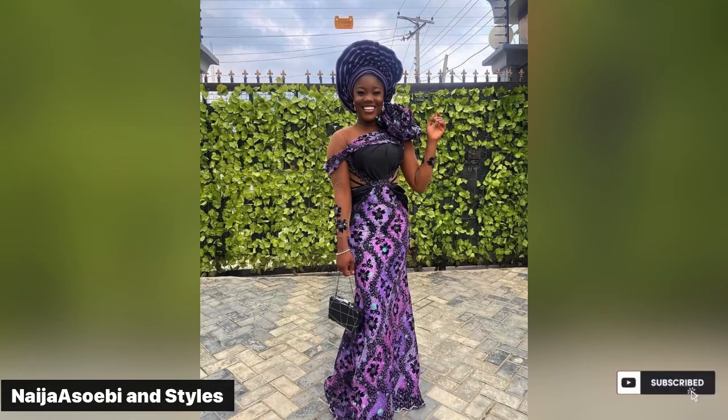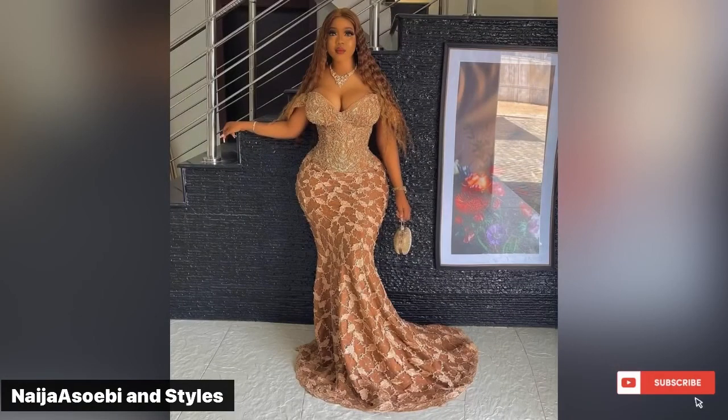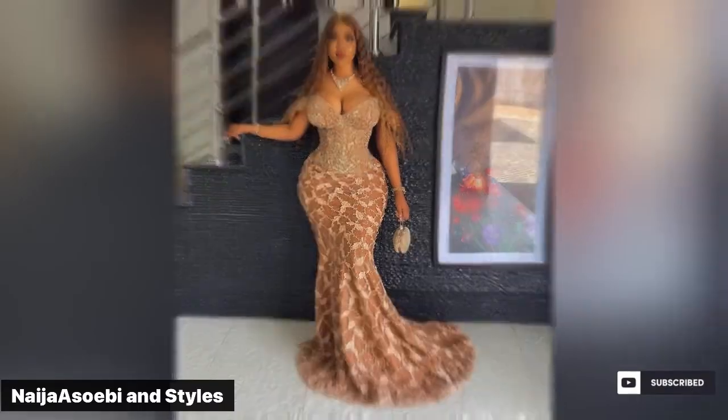And this one, I love this color, the style. They all have corsets, if you notice. I love the hand. I love the flowery hand. And this one, oh my goodness, I love the slits. I love the front. I love the color she used. I love this color. It suits her skin. This is my favorite color so far. It suits her skin. So beautiful. I love the flared down.